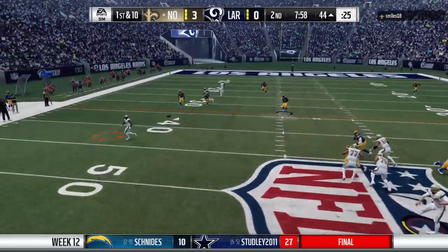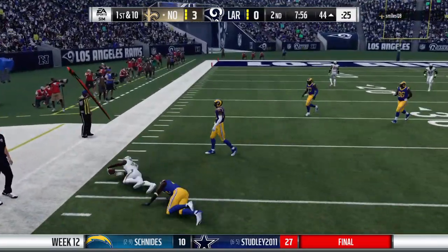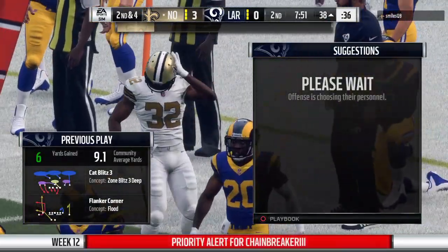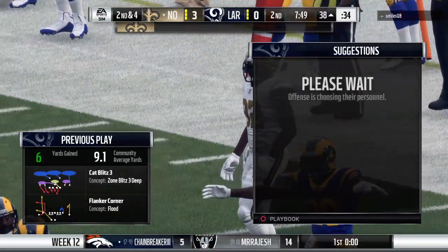From the gun, here's Goff. He hits West underneath. And the stop here will come at the 38-yard line. Give him 6 on the play, and that'll bring up second down.